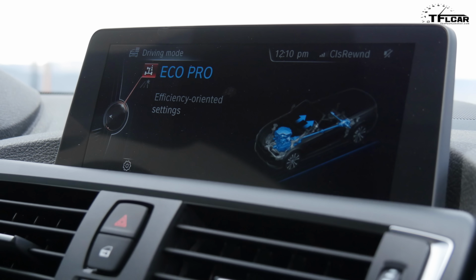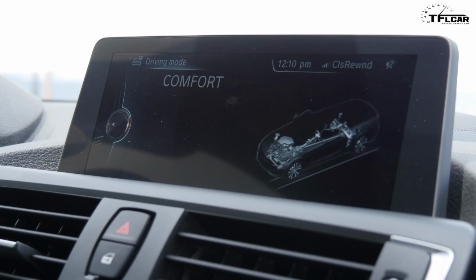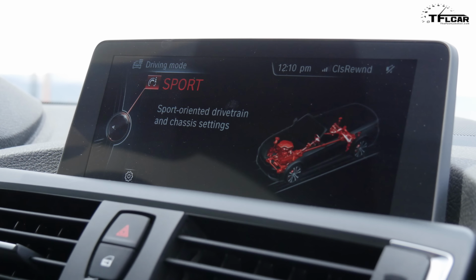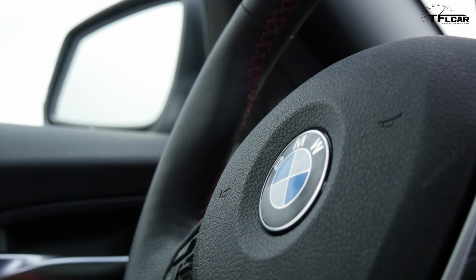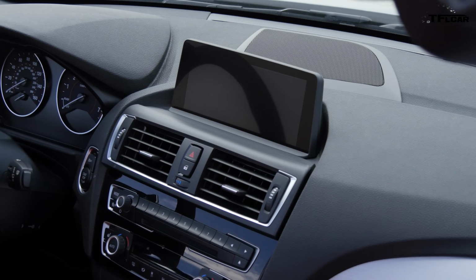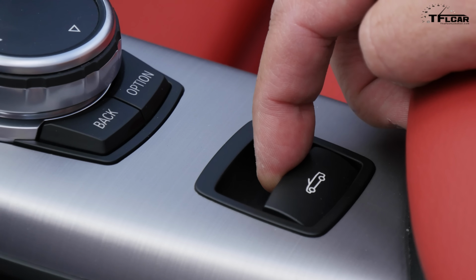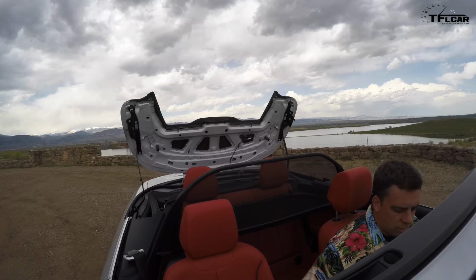There's several driving modes from Eco Pro to Comfort, Sport, and Sport Plus. Another neat feature on this convertible is that you can operate the top up or down while moving at slow speeds. That's a nice feature.